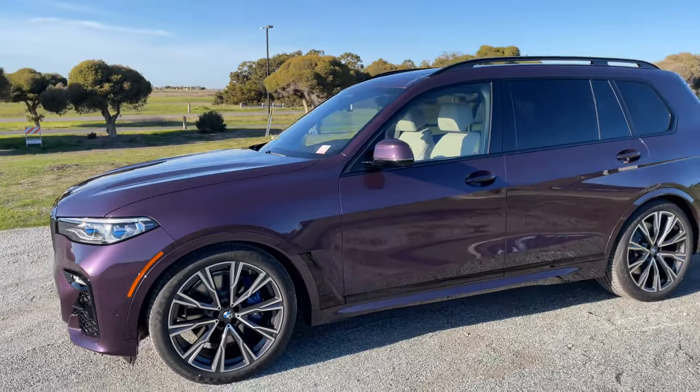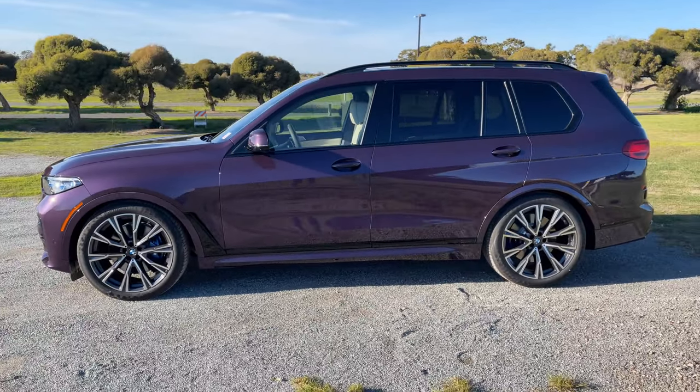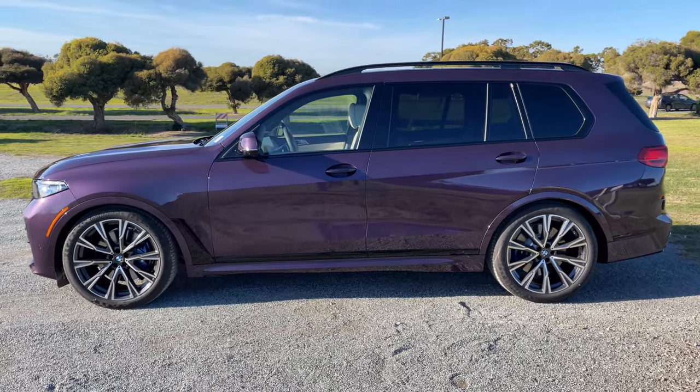But I really like Daytona Violet. Let me know what you think about this color. Or perhaps even what color individual would you spec with your X7 M50i. We'll catch you at the next one.